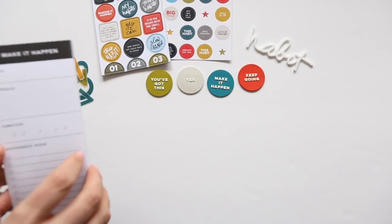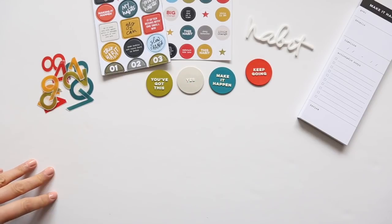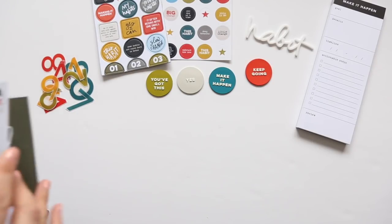You could use it if you're doing one little word. You could use it to tell stories in your regular album, or you could just use it around the house if you want to use it for documenting those kinds of stories that you are working on for goals as well. All right, let's go ahead and look at the 4x6 cards.